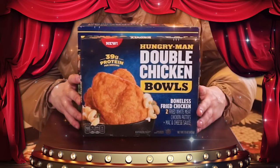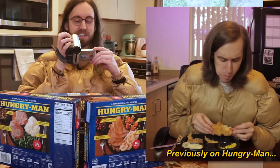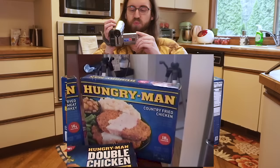Boneless fried chicken plus mac and cheese sauce. I haven't had a Hungry Man meal since the last time I made one of these videos, and these all look equally as frightening as those previous three. This is what I'm having for lunch today, these three meals, but let's break it down one by one. We're gonna start with the country fried chicken. Just kind of feels like the safest one out of the three, you know?